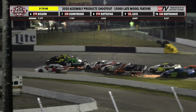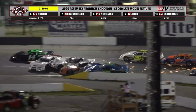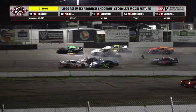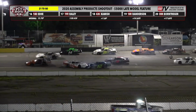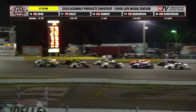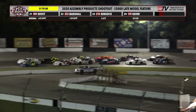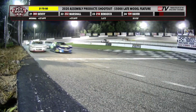Well, I'll tell you, Michael Bilderback and Nick Beaver got pretty lucky there to get back around, and then man, Nottestad all over Nolden, and then quite a ride there for Scott Luck as well up on two wheels. Red flag coming out here, 21 to go. Getting ready to roll them now as the lights go out on the Incredible Cars pace vehicle. Litchfield and Bernhagen once again setting the pace off of 4, back to green.